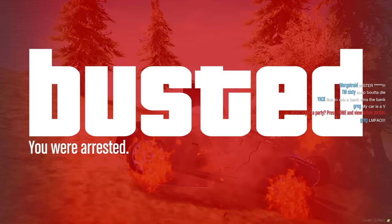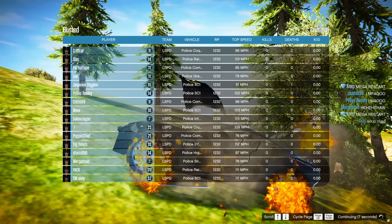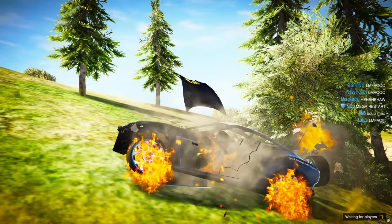I didn't even read the screen. I thought it was because y'all were too close. It said return to Los Santos. You couldn't just drive wherever you wanted? No, you had to stay in Los Santos. That's fucking bullshit. I was about to send it, dude, to the other side of the map. That was my strategy. I know that would be too easy.